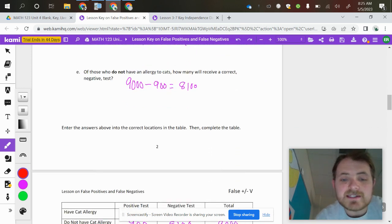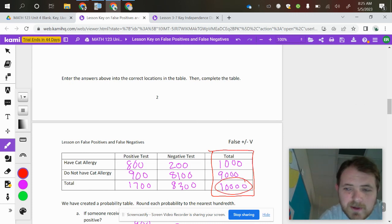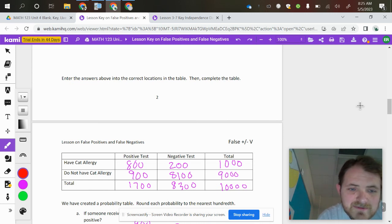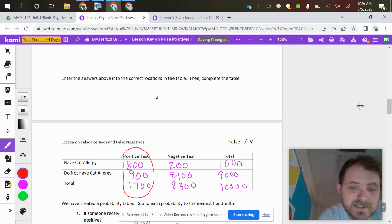Now we're just going to dump all those into the table. The recommendation is that you start with the total here. So again, we said there's 10,000 people total, and then I like to work my way up. So 10,000 people total, and then we said that 1,000 have an allergy and 9,000 don't. And we actually figured out these totals here, so I'm just plugging them in from A, B, C, D, and E into the table. What was not found here were these totals. Those totals are what's going to come out of doing the table. Again, the 1,700 and 8,300 come from just adding straight down: 800 plus 900, 200 plus 8,100 to get 8,300.